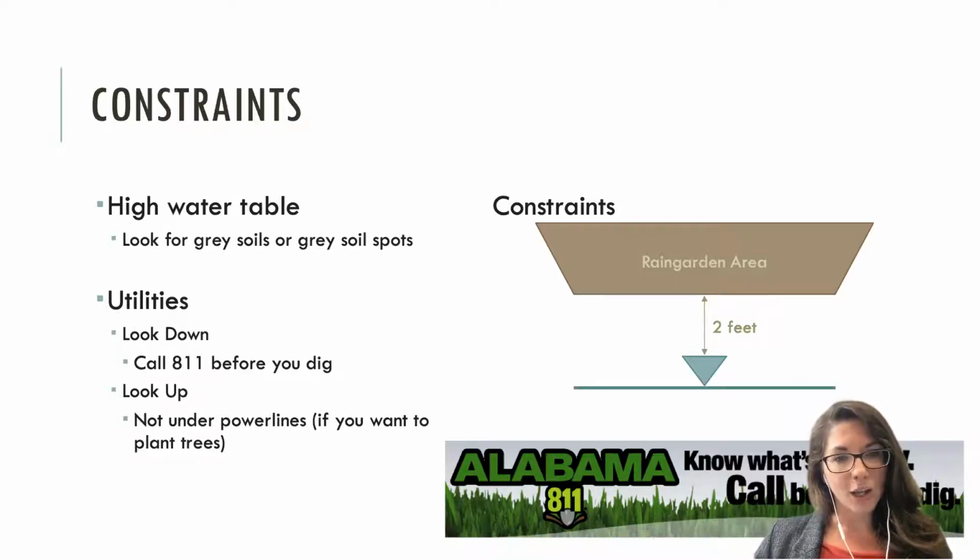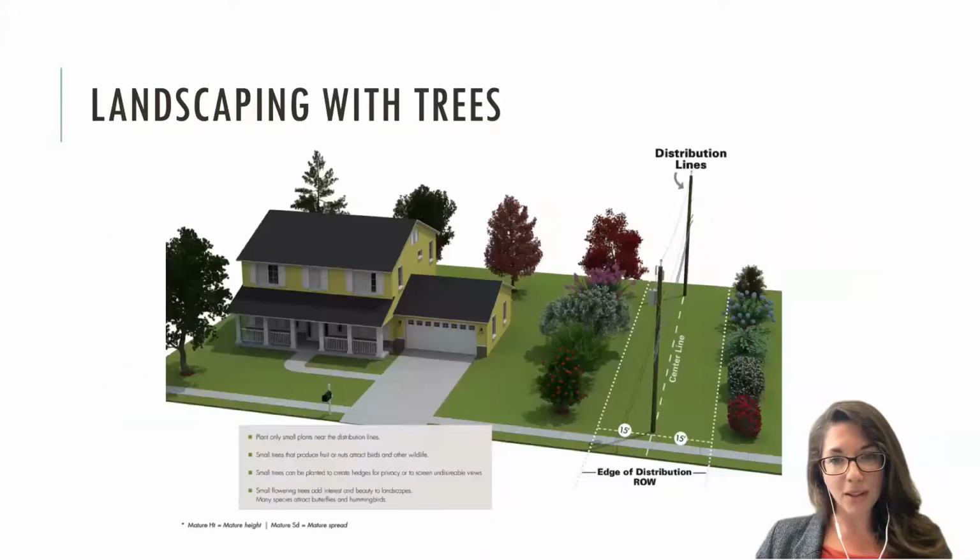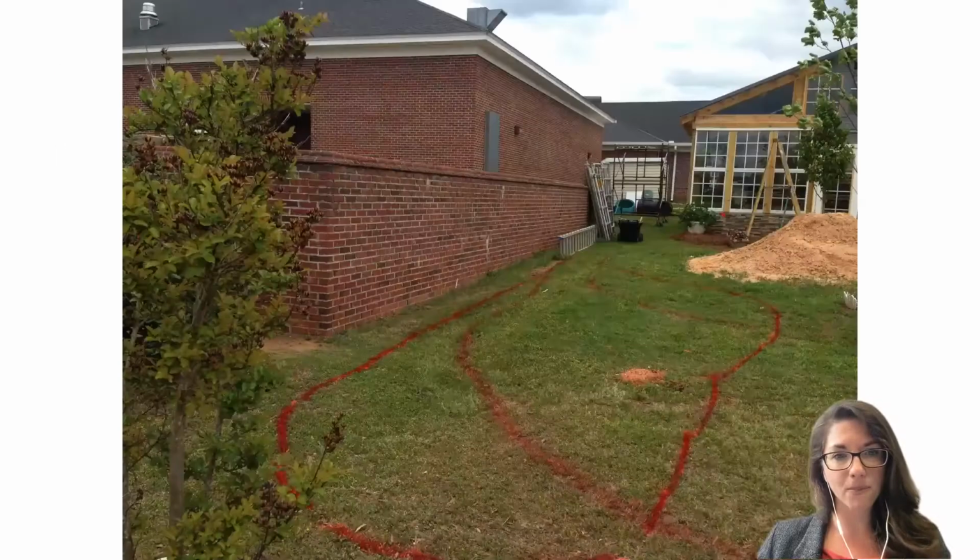Okay, another thing to keep in mind is power lines. This may not be as much of an issue if you are not planting trees or shrubs, but just be aware that there's often maintenance that happens around power lines, and we don't want our rain gardens to be disrupted, shall we say, by maintenance. So just keep that in mind as well.